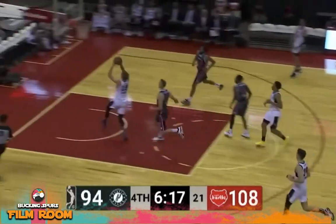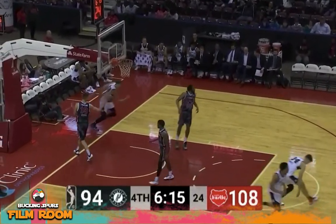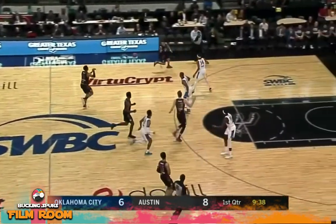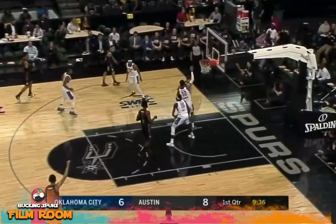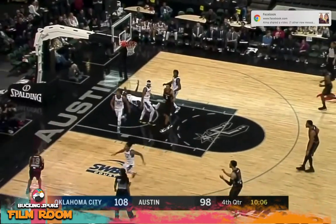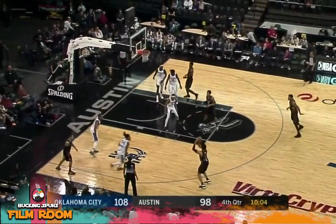In transition, here he is again. He's just leading the break. I mean, nice and easy passes. Doesn't make things too difficult. And he's just a baller. You know, he just knows how to move the ball. This read right here up the floor is actually a pretty smart play, not coming from a point guard, right? And here he is again, collapsing on 2 or 3 guys and just kicking out to shooters.